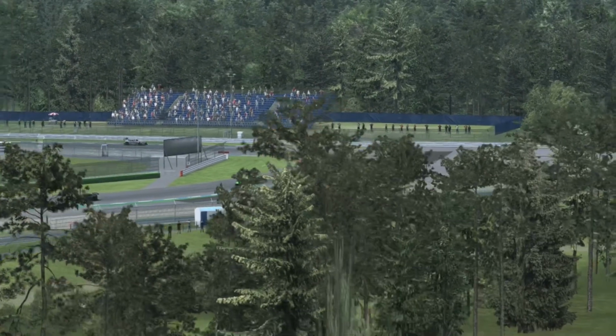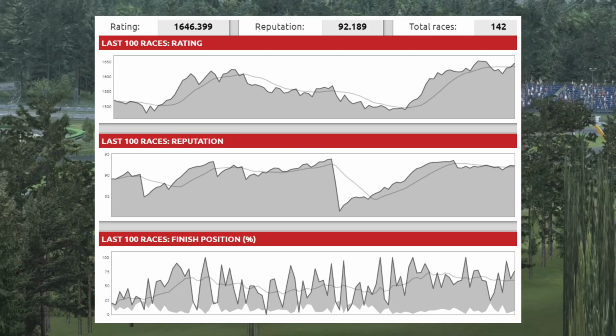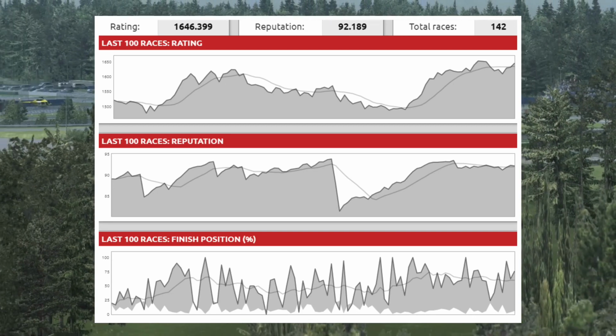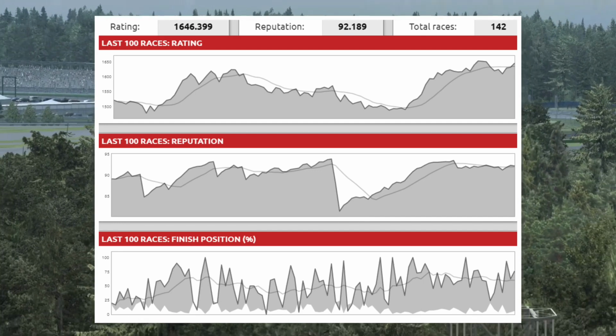So what does that 6th place do to my RaceRoom ranking? Well, it's increased my rating. We got a +12 from that finish, so we're up to 1,646. However, the reputation took a little bit of a knock, just due to those incident points racking up into double figures.